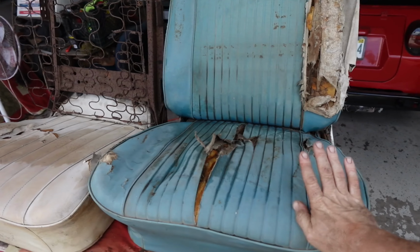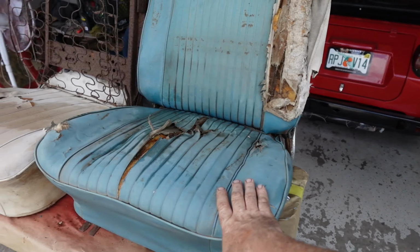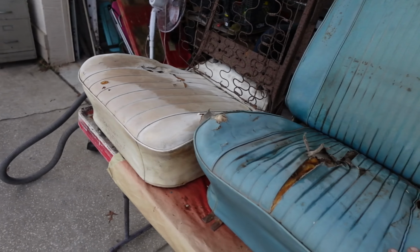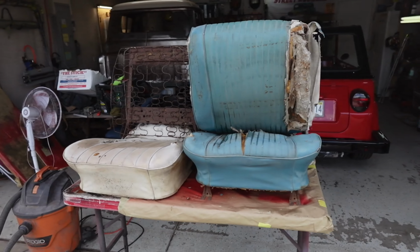Not bad. This seat here, this driver one, actually came out of his 65 SS Richards. This was the driver's seat out of it. So that one I'm not sure, another one of the cars he's got. But yeah, we got seats, boys.